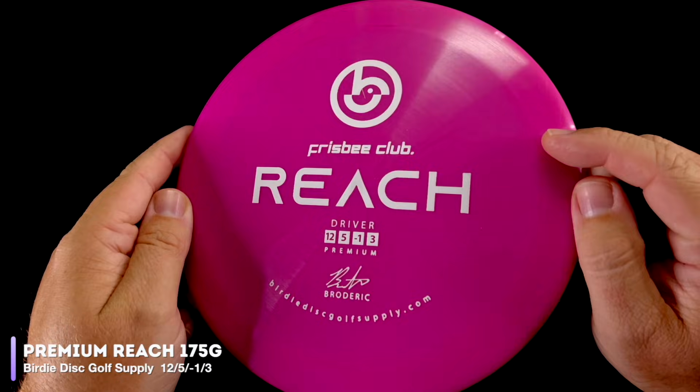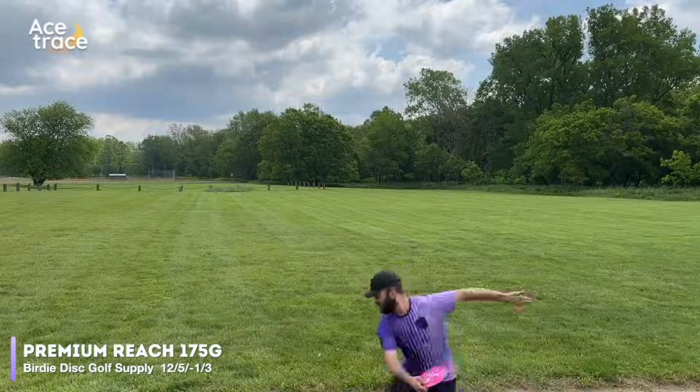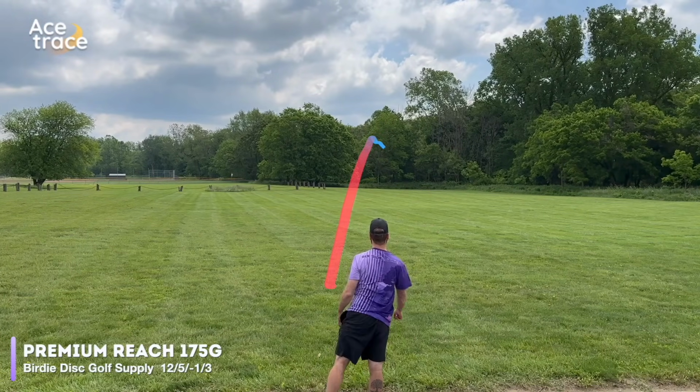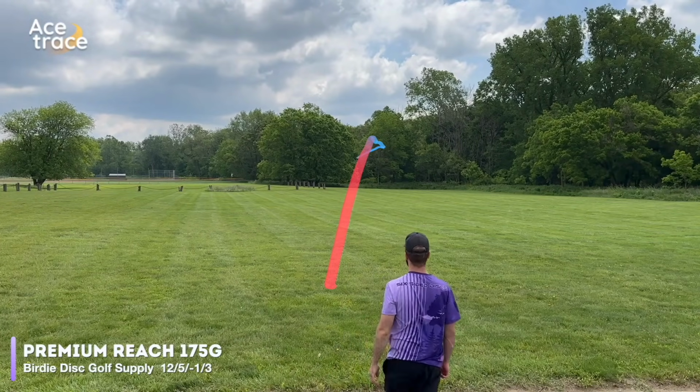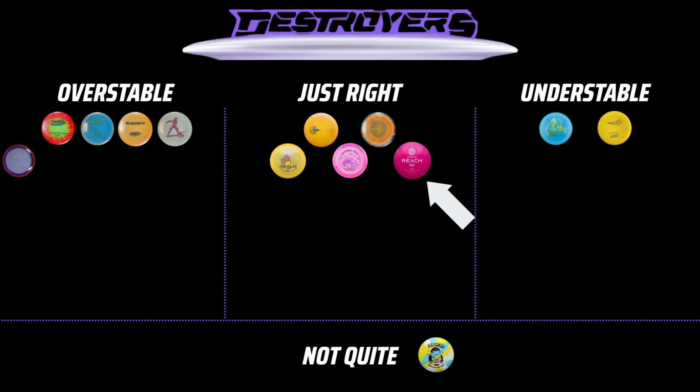Here in their premium plastic, the Birdie Reach is rated at 12.5, -1.3, and it shows us what a just right flight can be. Turning long enough to get solid distance before a nice, generous fade. And that's pretty much exactly what you want from a destroyer type disc.